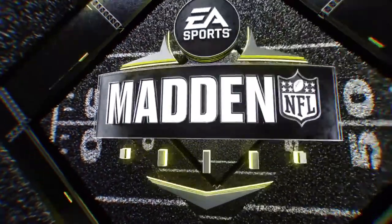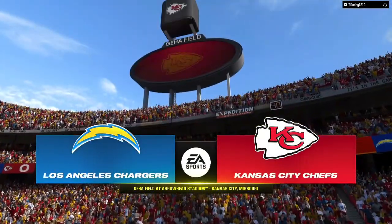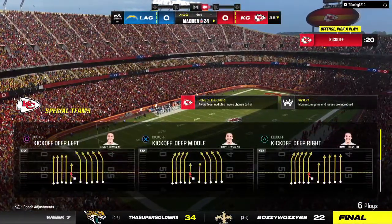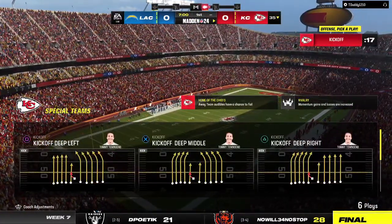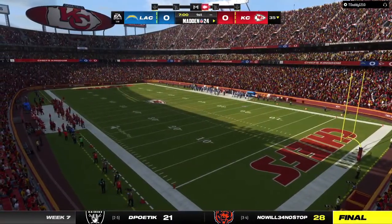From one of the loudest venues in the National Football League, you get a look there at GEHA Field at Arrowhead Stadium here in Kansas City. Today we've got a matchup here in pivotal Week 7, as it'll be the LA Chargers taking on the Kansas City Chiefs.